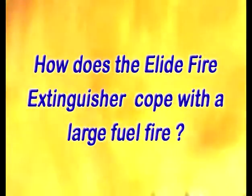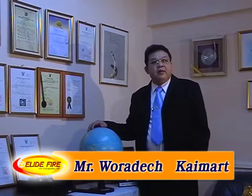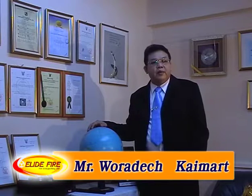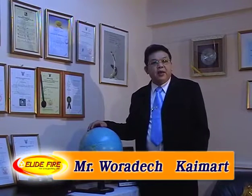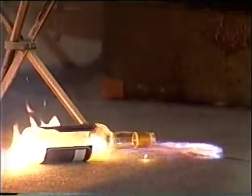How does the Elide fire extinguisher cope with a large fuel fire? The Elide fire extinguisher is relatively ineffective in these situations because of its limitations. Namely, it will spread chemicals over the immediate area of the fire, but after the initial burst, about 5 to 10 seconds, it fades away rapidly. For this reason, it would be considered unsuitable in large fuel fires.